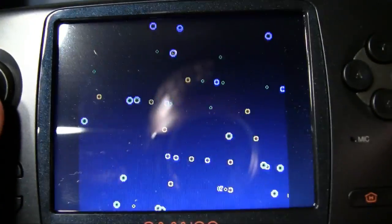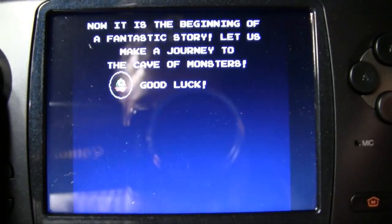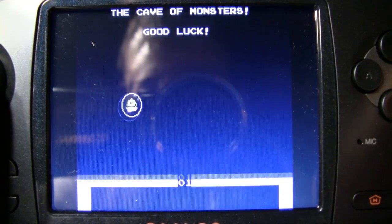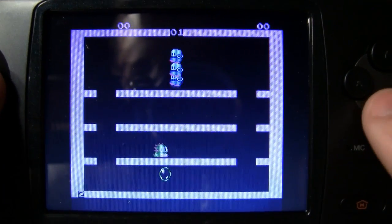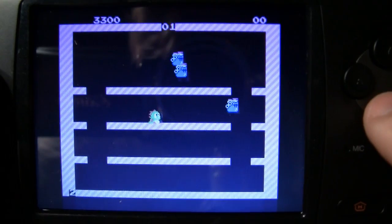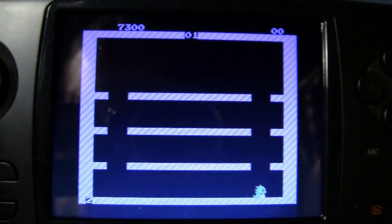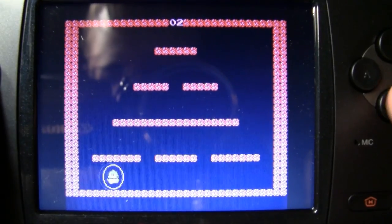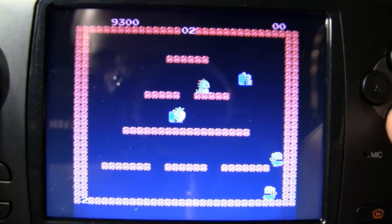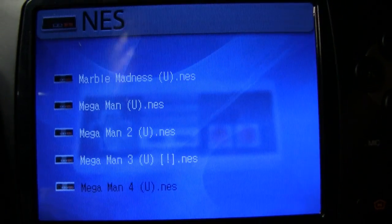How about Bubble Bobble? Very slow. The buttons aren't remappable in the NES emulator as of this video. Very disappointing. A and B are backwards. For someone who develops an emulator, you would think he would know that B comes before A on the controller. Ridiculous. It's running pretty slow. Sounds a little off, probably just because it's going slow. Let's try one more. Let's try Mega Man 3.